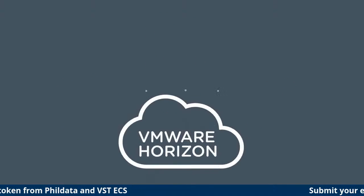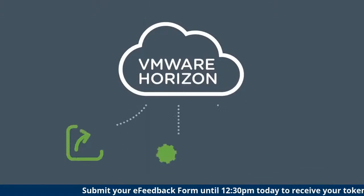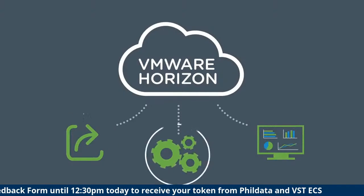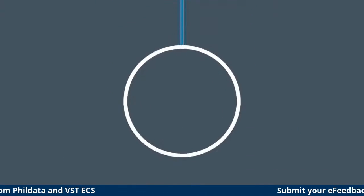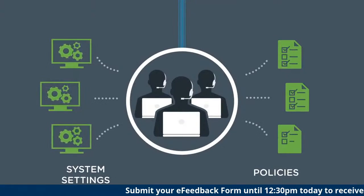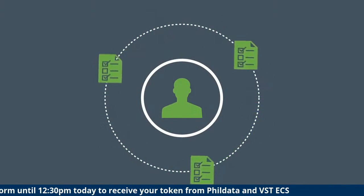But with Horizon, organizations are not just getting virtual desktops. They're getting the ability to efficiently and cost-effectively deliver, manage, and monitor published applications to end users who may not need access to a full desktop. What's more, virtual desktops and published applications with Horizon provide IT teams with increased consistency across system settings and policies. Because with virtual desktops, these policies are tied to the end user and not the underlying hardware.